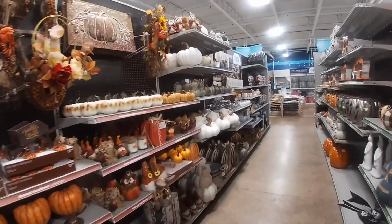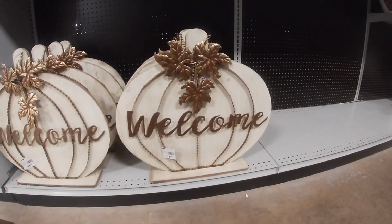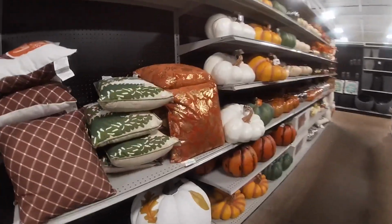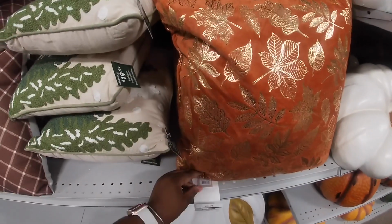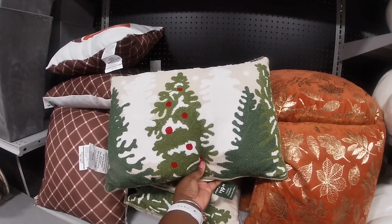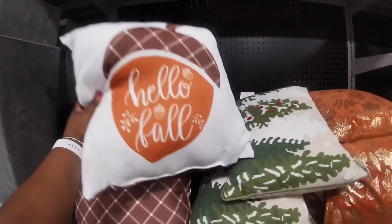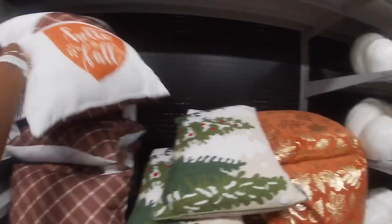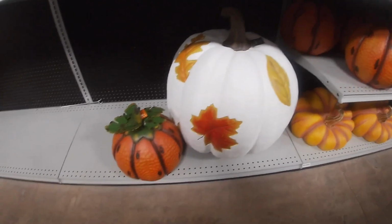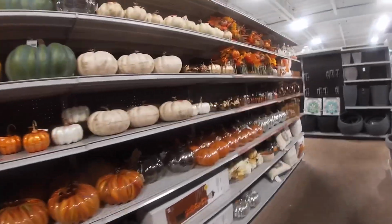Okay, I think they have one more row of goodies. Yes. So they have the other sign, $34.99. Welcome. Let's have some of the flower pots over here. Okay, I knew we would run back into these pillows. And this one is $15. Oh, Christmas. $15. Hello, fall. This giant pumpkin is $100. That's beautiful. $24. Those are $40. And just more pumpkins over here.